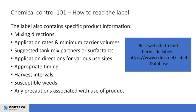Clearly, we should have susceptible weeds mentioned on the label as well. Sometimes you'll have different rates mentioned for different weeds. So it's important to take in the whole label and make sure that you don't just say, oh, it says 10 fluid ounces per acre. You need to find the specific weed that you're looking for if it's mentioned in the label and see if there's a specific rate required for that species.